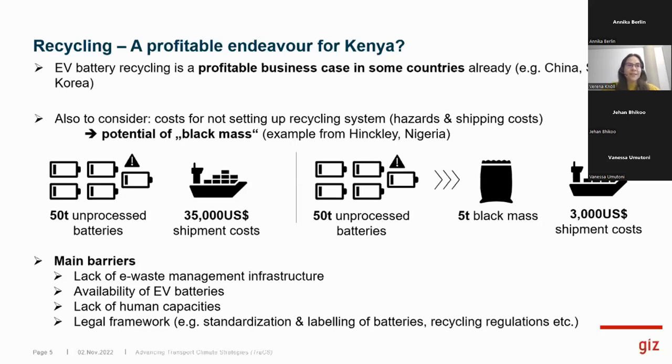countries. Of course, here there are also some barriers currently related to that, and some of them are very similar to the ones for the second life applicability. Which is the availability of the batteries, the human capacities, and also the legal context. So especially the labeling of the batteries is very relevant to know what material has been used because that will also determine the profitability of the recycling. But for the case of recycling, another barrier is also the lack of the e-waste management infrastructure in the country, especially for lithium ion batteries, sorry.